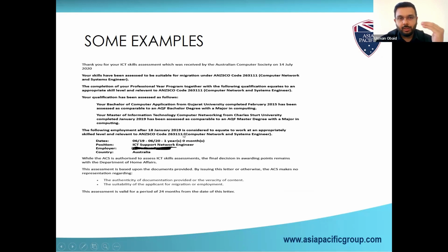Now, deemed date, what it means in simple language is this is the date you can actually use to get the points. Okay, so this person completed their MIT degree from CSU in January 2019, as mentioned above, and because they started working for 1 year after that, they got the whole 1 year of points. And the deemed date is 18th of January, because that's also the date of the completion of the qualification. So it goes back to my original point that if you've done an Australian qualification, the moment you complete it, all experience can be counted. So this is what it shows.